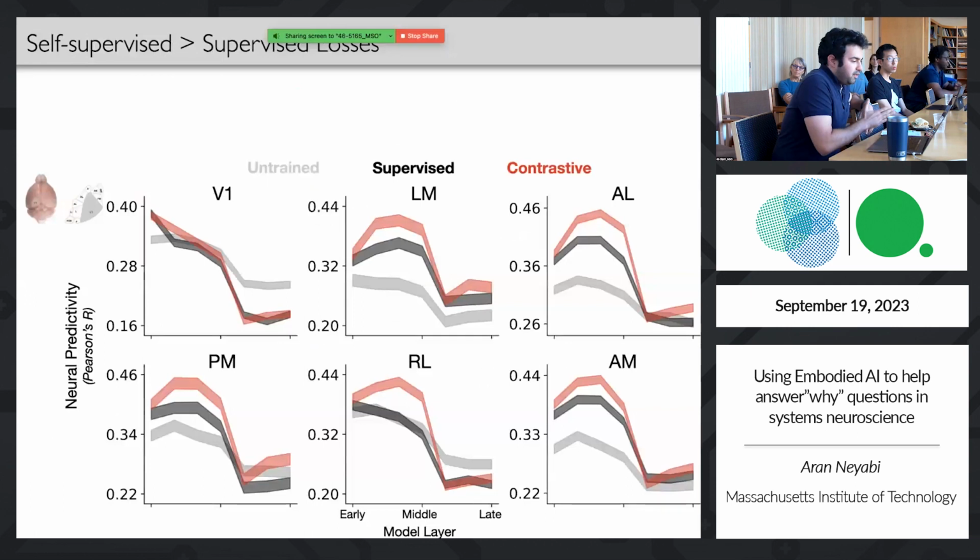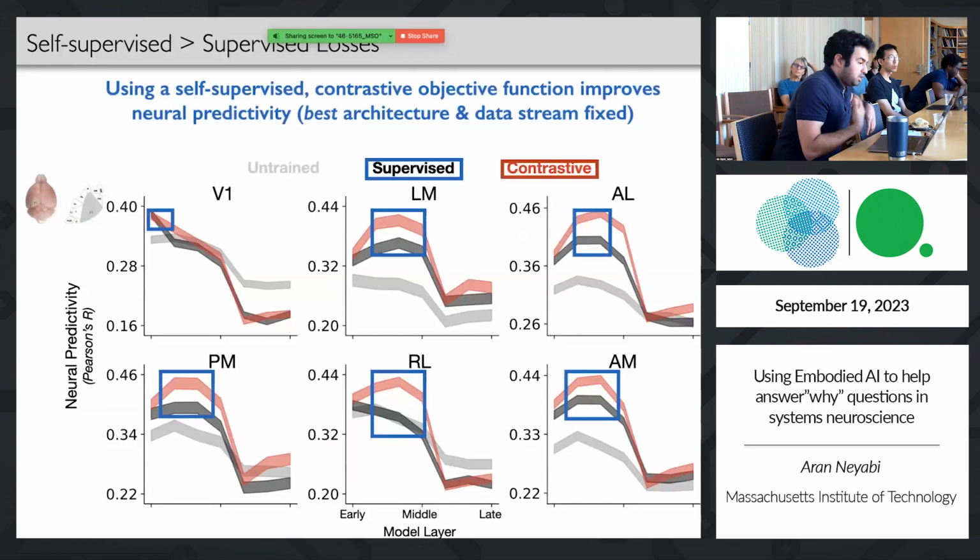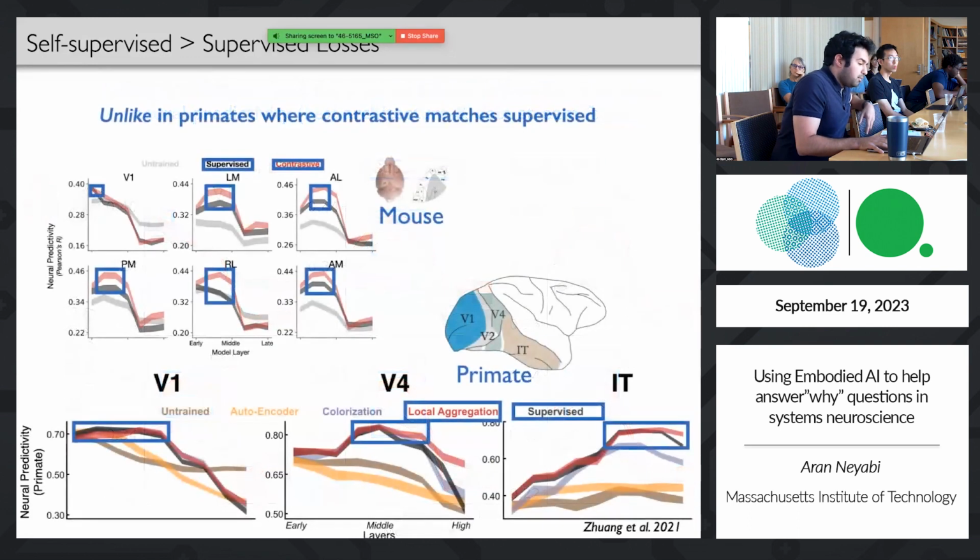And when we fix the best architecture, in this case AlexNet, and image resolution, and just vary the loss function, what we see overall is that using a self-supervised contrastive objective improves this type of neural predictivity across areas, and differentially so. But the reason I want to highlight this is that, and I was involved in some of this work that Chengxu Zhuang led, in primates, taking these more contrastive objectives didn't really improve the match overall to primate V1, V4, and IT; in particular, it was really the supervised loss that matched the neural predictivity. And a semi-supervised loss is a bit better from the standpoint of behavior in addition to neurons.